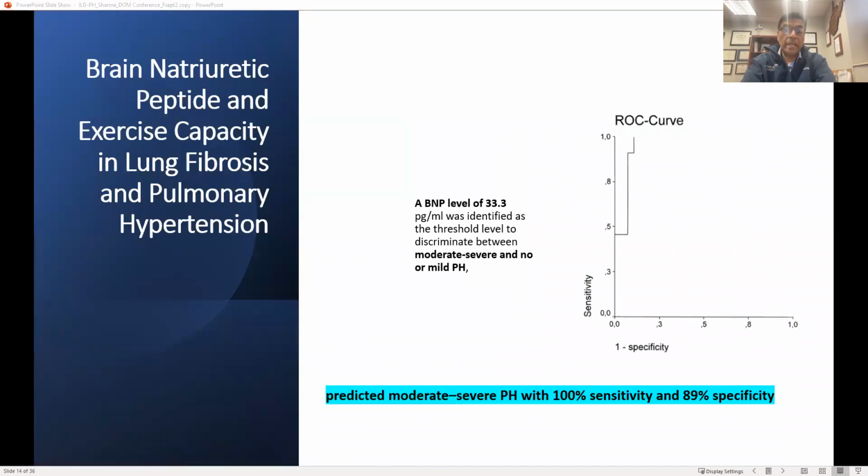And this is another test called the brain natriuretic peptide, or the BNP, or pro-BNP, some people call it, available in every hospital. You could go to even a small critical access hospital, and this is just a small 2 cc syringe of blood, and a BNP is going to be back within a couple of hours. And it has been equally well correlated with pulmonary hypertension. So remember, if the patient has interstitial lung disease but no pulmonary hypertension, there is almost zero chance of your BNP being elevated. So if your BNP is elevated in a patient who's got interstitial lung disease, then you need to start thinking about pulmonary hypertension being a concomitant comorbidity in these patients.